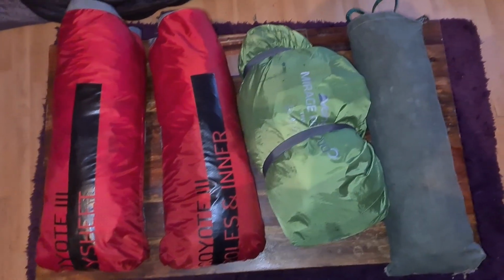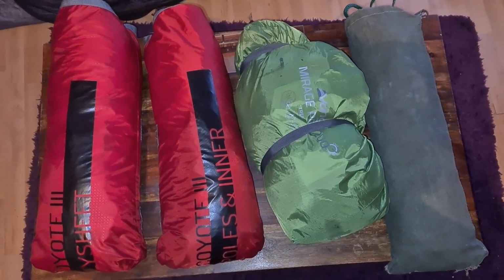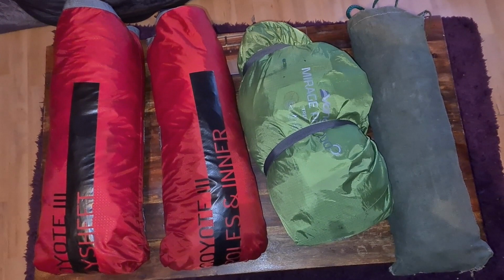Right, so what we've got here. On the left, you've got the OEX Coyote. This was actually my first purchase when it came to camping.